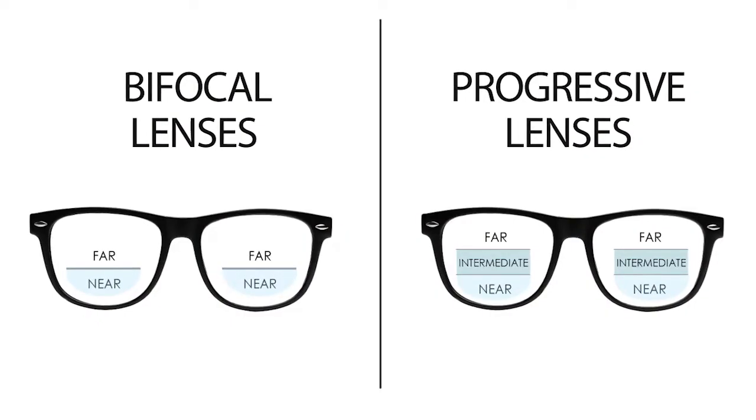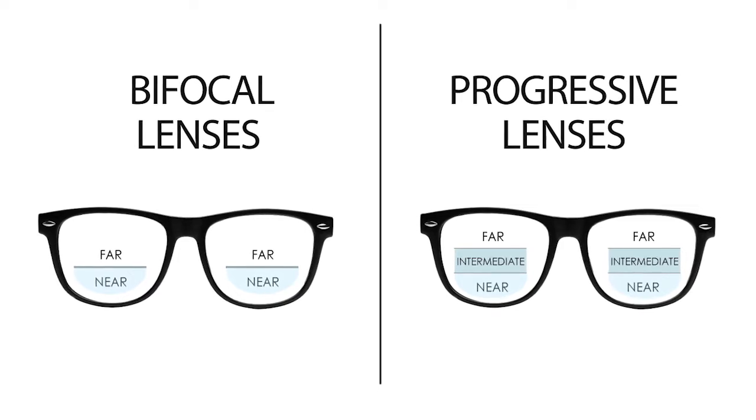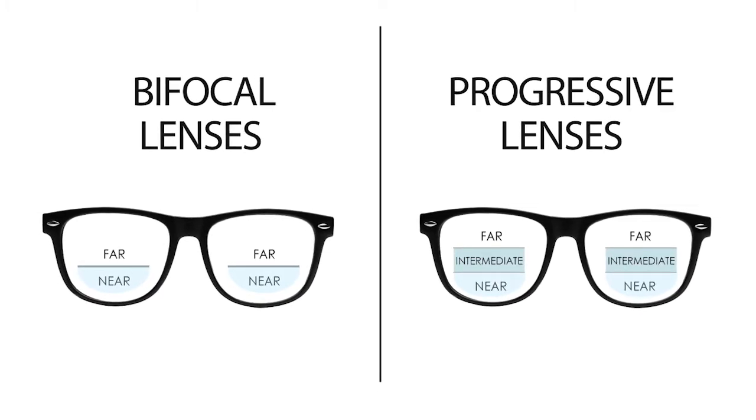Many people will either use bifocals or progressive lenses. However, not all people easily adapt to these lenses, so for the past 12 years, Dr. Granger and I have been working together to try to understand what the differences are and if we can come up with a test for clinicians to predict who will be easy adapters to progressive lenses and who will not.